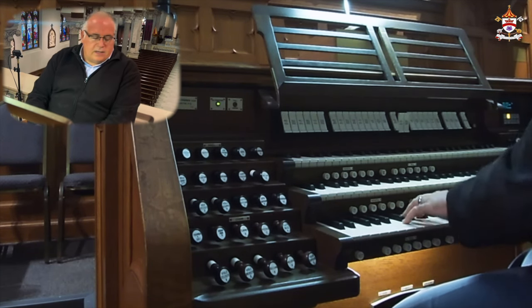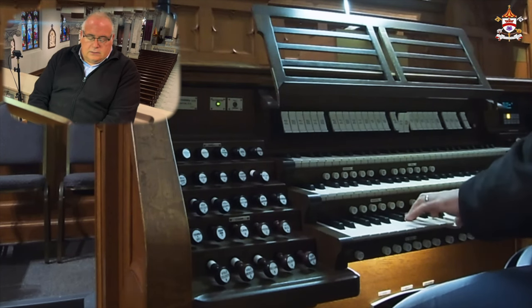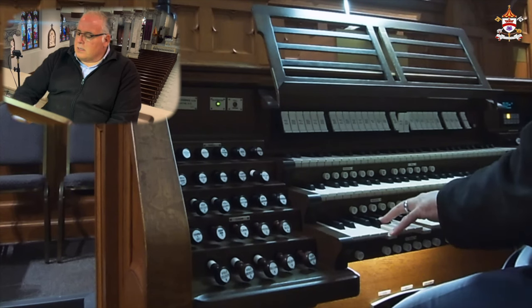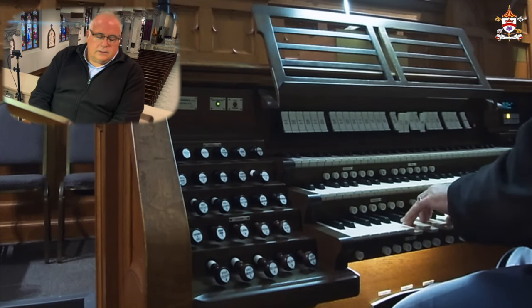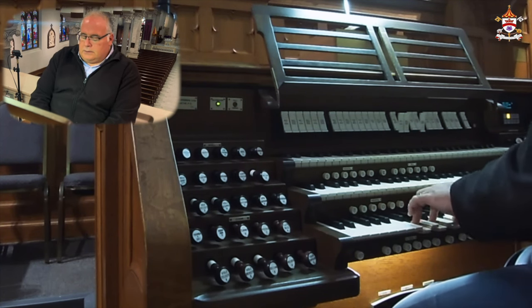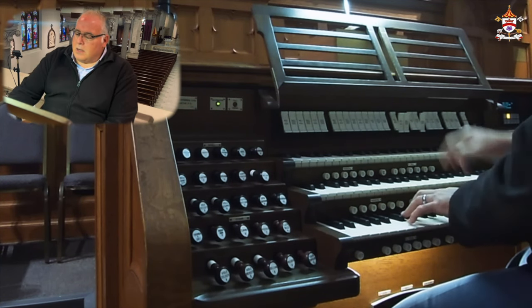Super octave on the swell. Super octave on the choir. Sub octave for both.